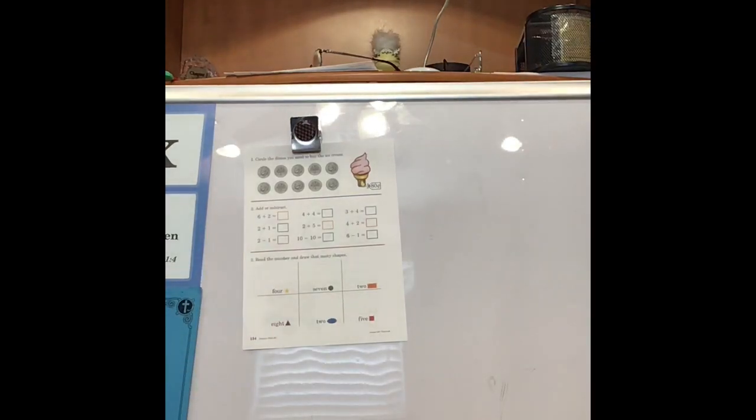So let's go ahead and sing our dime song. Are you ready? You gotta help me out here. Come on, get up, let's do this. Here we go. Dime, dime, little and thin, I remember you're worth 10. Right, so we're gonna count by what? 10. Okay, so we need to count all the way to 80.